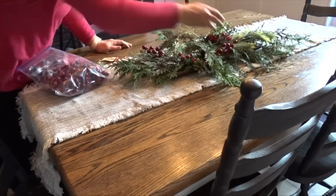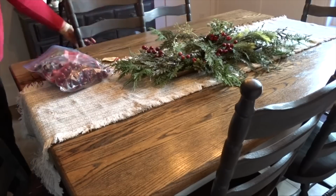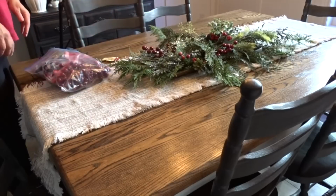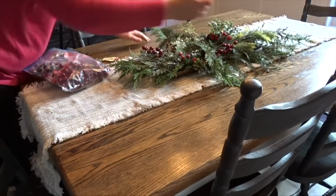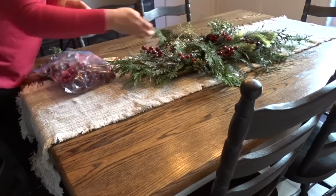So I am also mixing in some fake or artificial greenery that I picked up at Dollar Tree as well as had on hand at home. And then I'm also going to be adding some berries and pine cones.